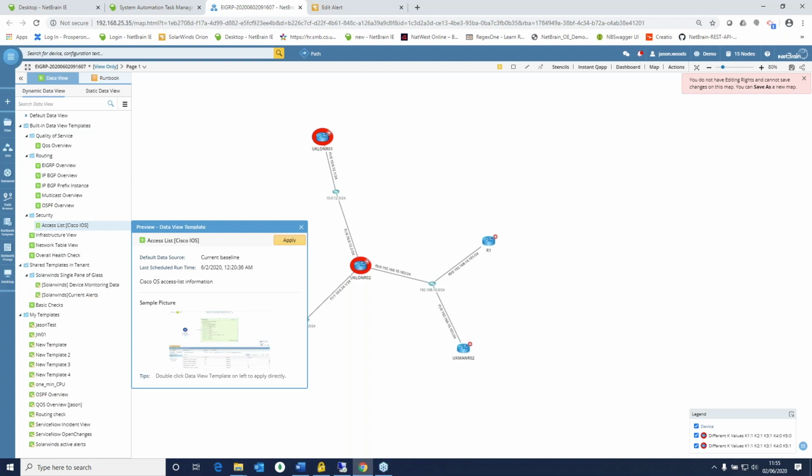But basically what NetBrain uses is something called variable mapping. So if there is a relevant variable, for instance, MSS, then obviously the same variable will be run on a Juniper device or a Checkpoint device. So as I say, our demo environment here is predominantly Cisco, but yes, this will work on any of your other vendors.